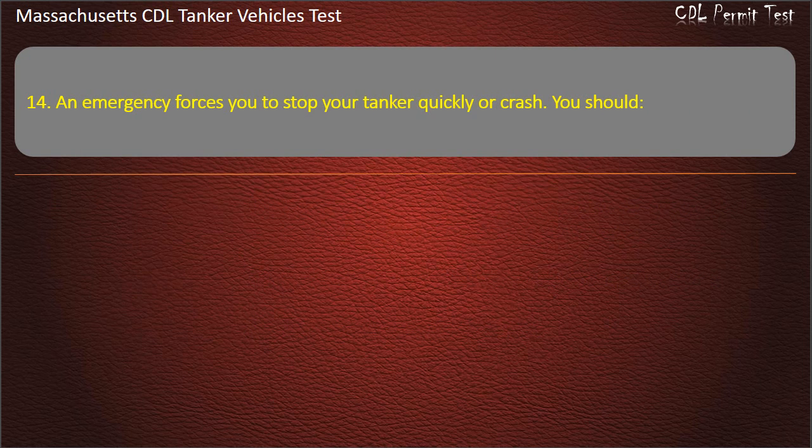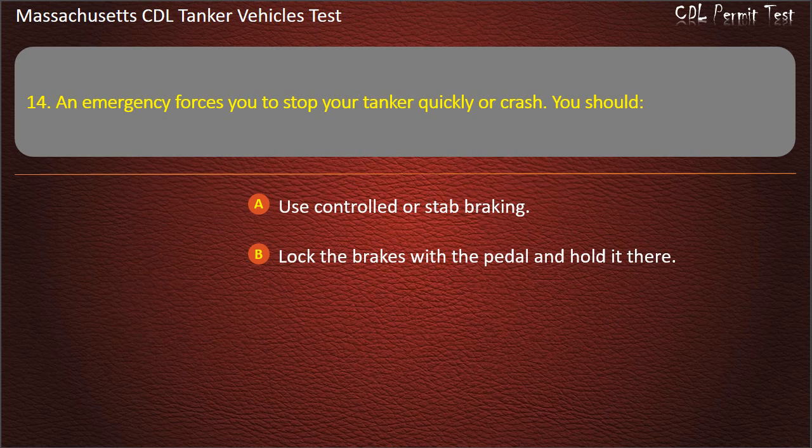Question 14. An emergency forces you to stop your tanker quickly or crash. You should use controlled braking. Lock the brakes with the pedal and hold it there. Use only the emergency brakes. Answer. Use controlled braking.